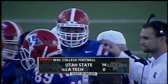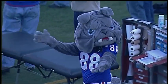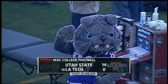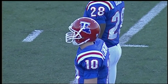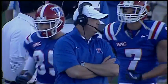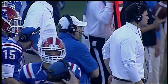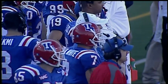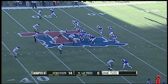Tech has their highest ranking ever, 19th. They're 20th in the FBS polls, or the BCS polls, and hoping for a BCS bowl if they finish in the top 16. But it has been Utah State thus far dominating. In terms of total yardage, 245 for the Aggies, 40 for Cameron and Tech. They do have the football at midfield as we start the second quarter. It's been a very interesting first quarter, very much dominated by Utah State. A long, long ways to go with this outfit, though.